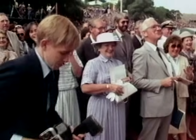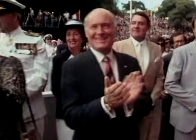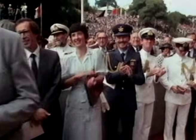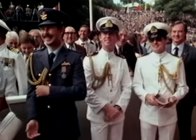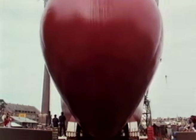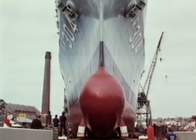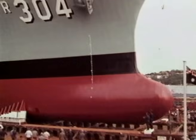And if anything is ever going to go wrong in the launching of a ship, please may it be the bottle, because that is the least significant of all the events that happen on that day. 17,000 tonnes sliding down the slipway at 20 mile an hour, it's quite thrilling. And everyone just stands back and watches this massive lump of metal start to come to life.